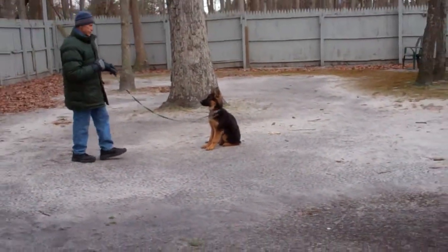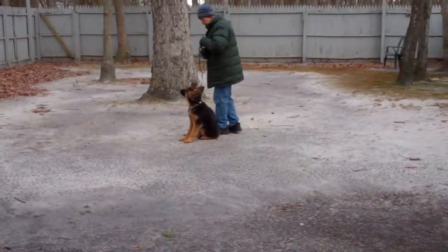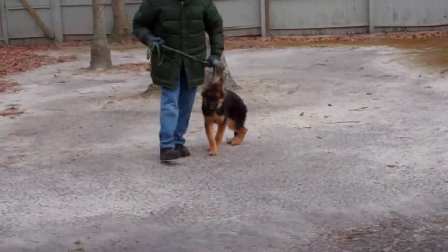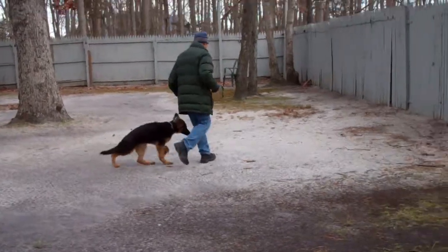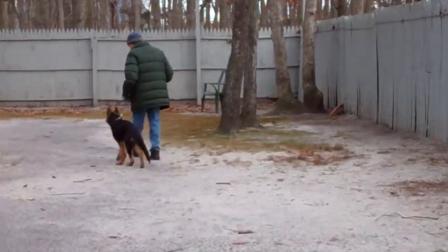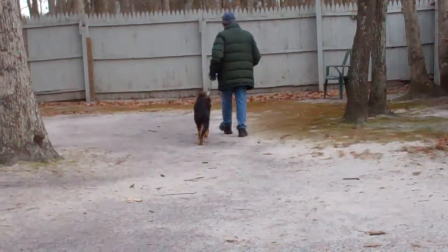When Fred returns back to him, he will walk all the way around him as an additional distraction, and Bear should remain seated until he gets his next command. Fred gives him a little pat for praise, and they take off heeling again. He's really done a good job here at school. We're real proud of him. He's adorable.